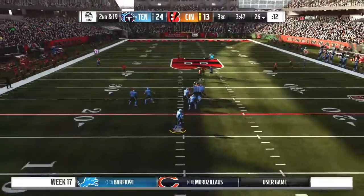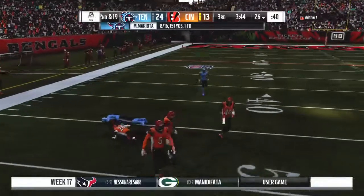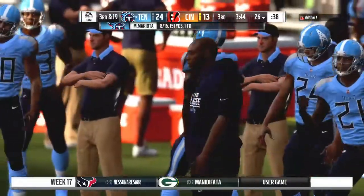Off play action to Henry. Here's Mariota. And the hit jarred it loose. It's incomplete.